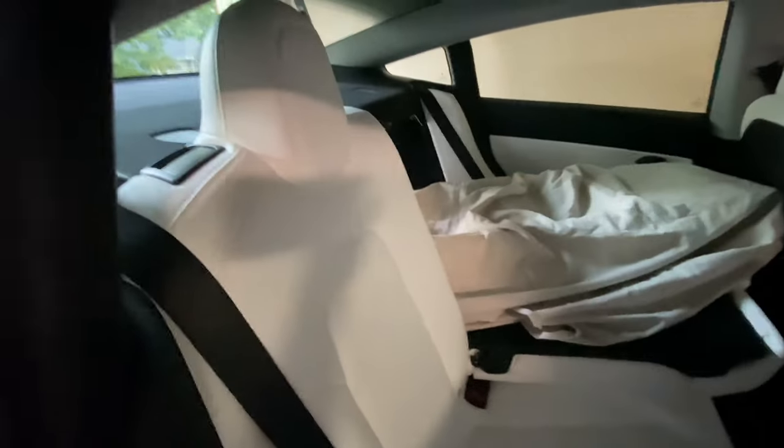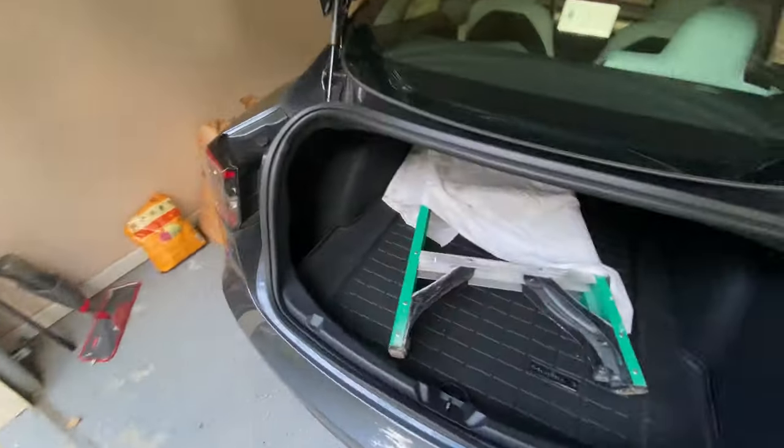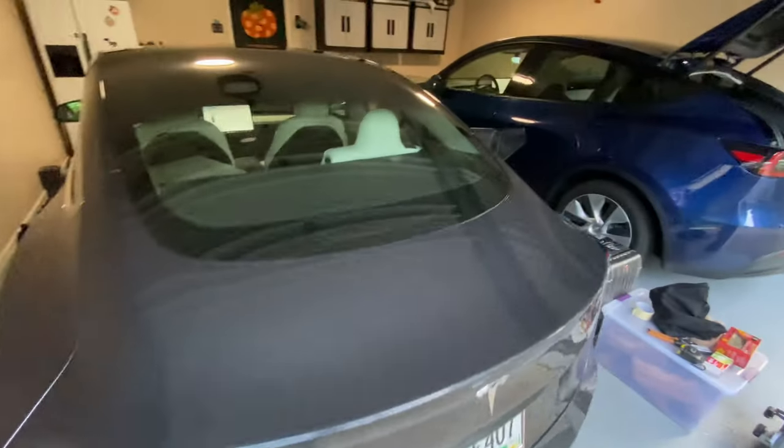Yep, seems to be locked in there. So there you go. Model 3. You can do 3 passengers and a 6-foot ladder. Let me just check, actually. Pretty sure it closes. Yep, no problem.